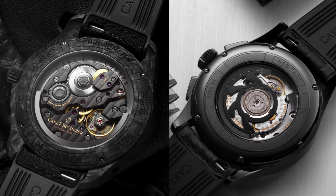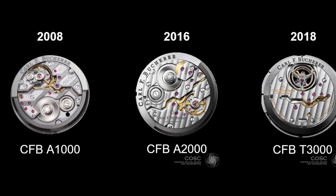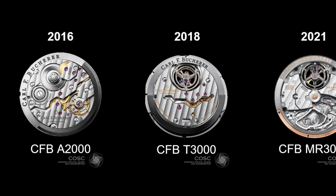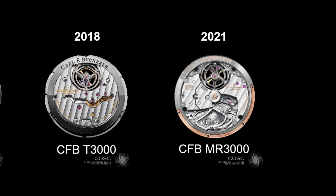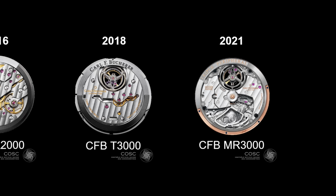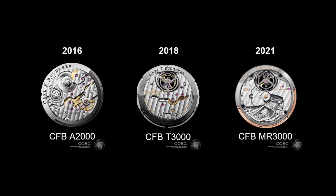So far they have created 4 different movements with this technology: the A1000 in 2008, the A2000 in 2016, the T3000, which is their floating tourbillon, and my favorite, the MR3000 in 2021, which is their floating tourbillon minute repeater. The last 3 movements are all COSC certified, which is astonishing, especially for the tourbillon minute repeater. I don't know any other, do you? The COSC certification is only given to a movement that's accurate to -4 to +6 seconds a day.